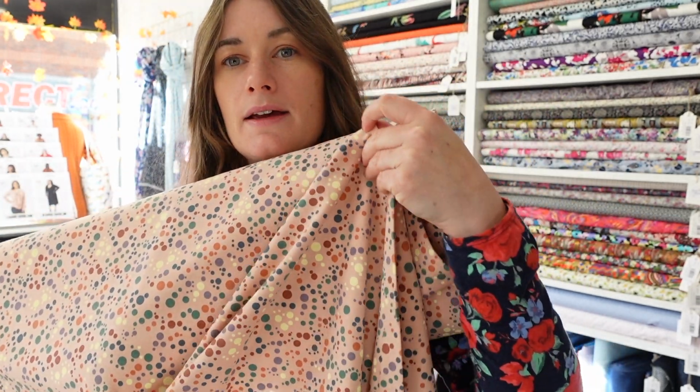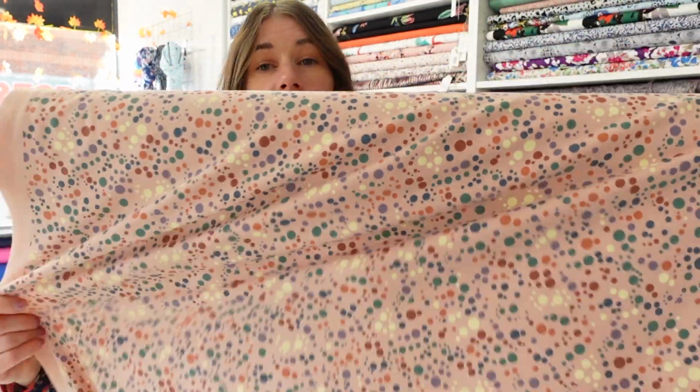This is bubble tea, and it's just mixed up dots on a peachy pink background, fairly neutral as it goes. So that would make excellent t-shirts, children's wear, that kind of thing. Like a good jersey print.